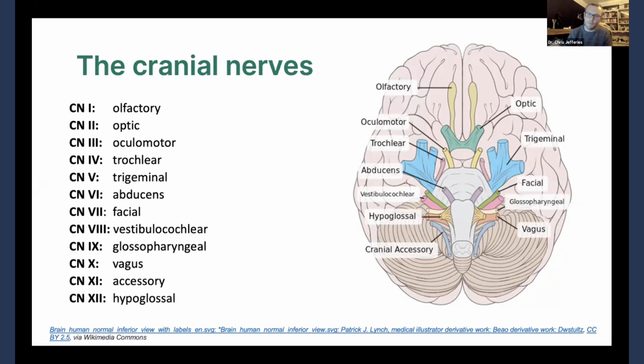If you look at the bottom of the brain, they're numbered by how they emerge from the brain and the brainstem. So it makes a lot more sense this way. You can start to see how the numbering system actually has some logic to it, rather than just random numbers that we've plucked out of thin air.